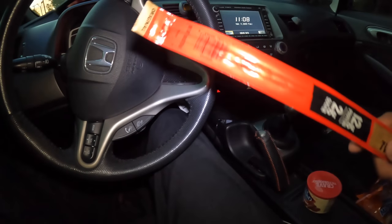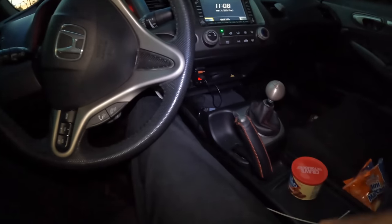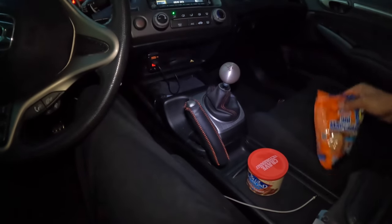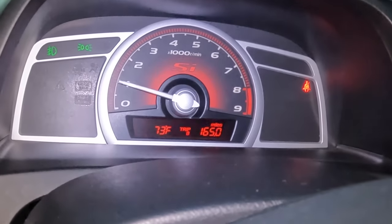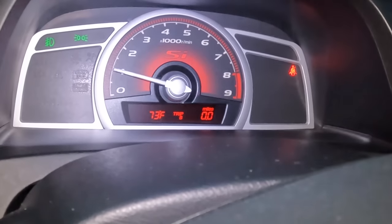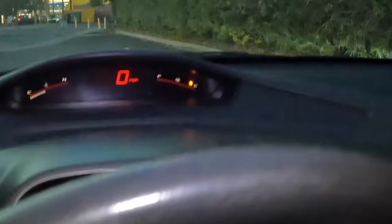So the quick snack that I got was beef jerky, some almonds, and my brother got, I don't know, some muffins. This dude's crazy. So before we head out, I want to go ahead and clear this. I need to track my damn mileage.